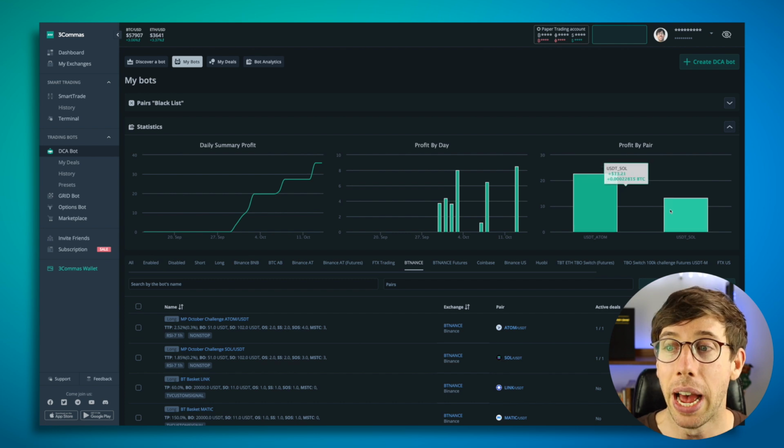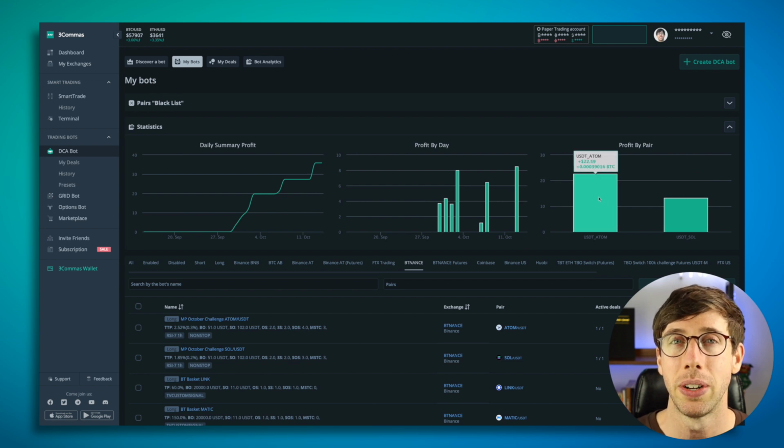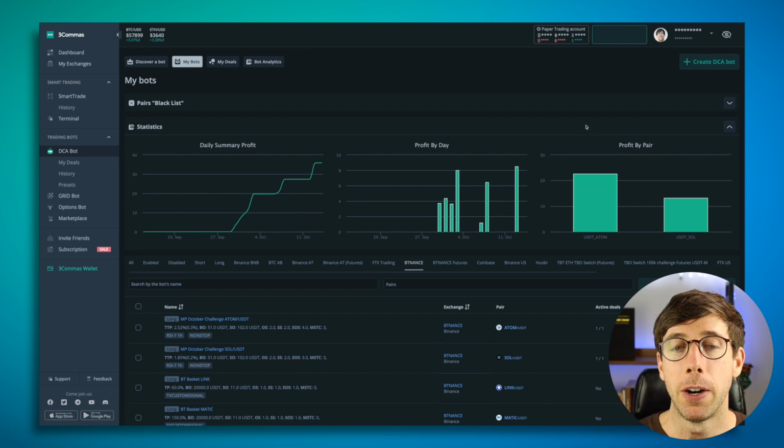They're just running. Atom is outperforming Solana, which isn't a surprise to me. And maybe it is to you, because maybe a lot of you are really bullish on Solana, but not so much on Cosmos or Atom. It doesn't matter about the news. It matters about the chart. And you have to understand why DCA bots are designed the way they are.